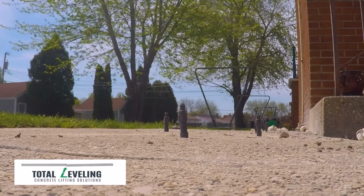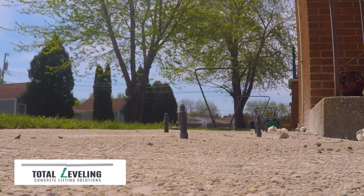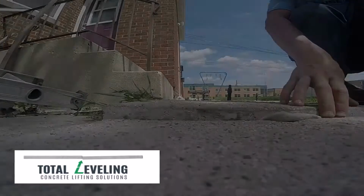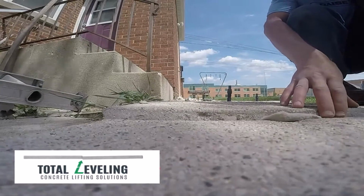3. Tree root growth. When trees grow near a concrete slab, their roots can extend into the soil underneath. As the root system becomes larger, foot traffic and weather conditions can cause the slab to sink, crack and buckle.